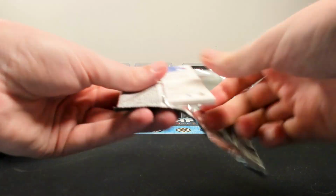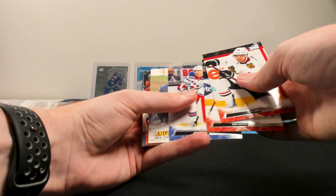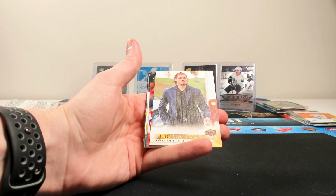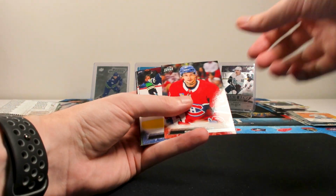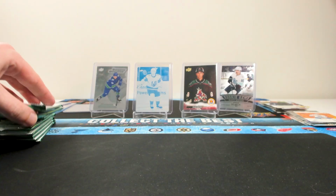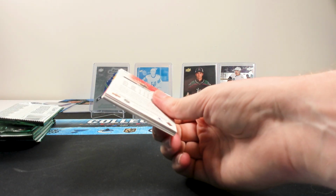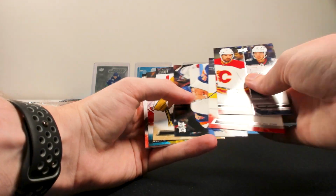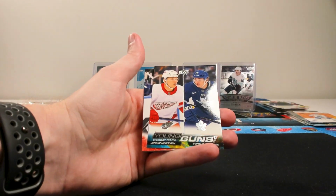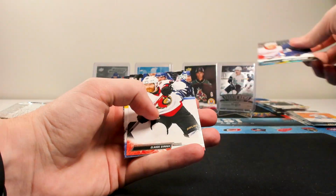All right. Keep it going. We have an Owen Tippett on the canvas for the Flyers. That big trade today, setting up the grounds for a good rebuild. I think we got a Young Gun checklist coming up here, would be my guess. This is Bergeron and Holmberg on the Young Guns checklist.